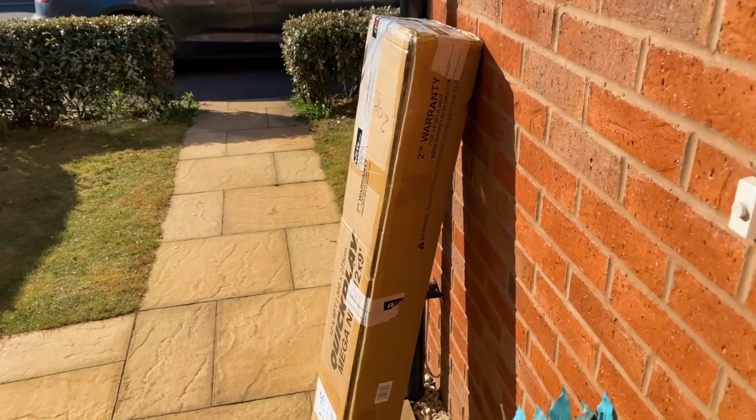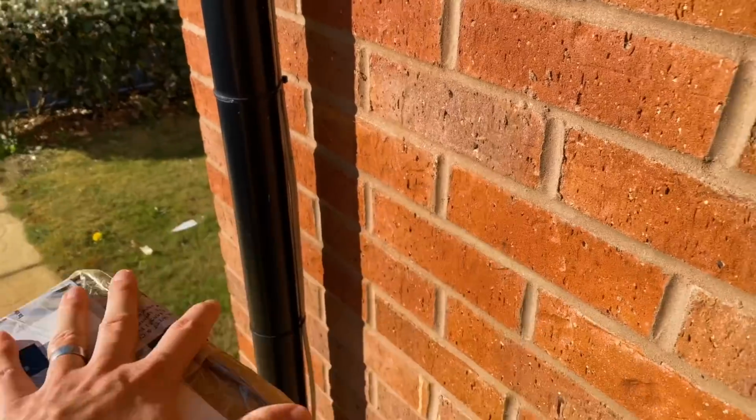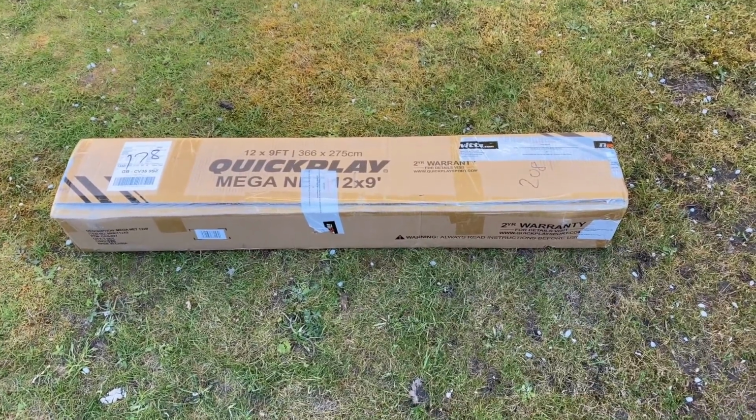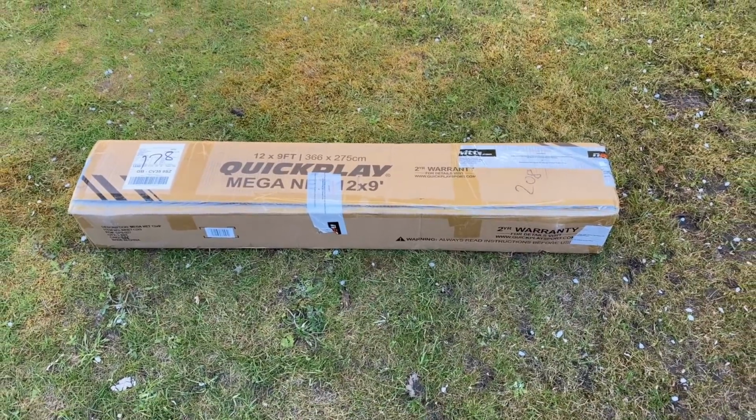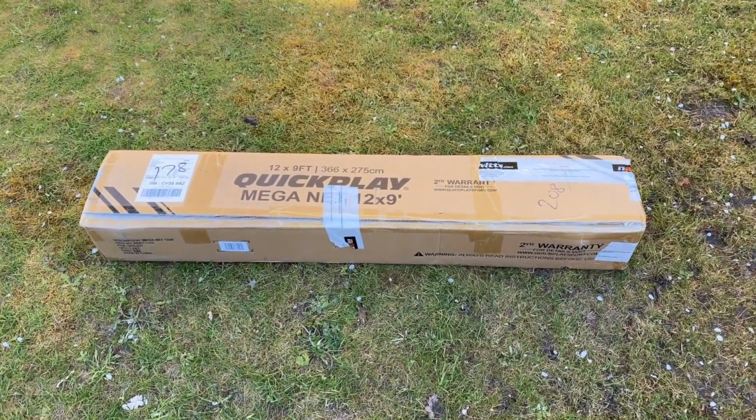And here it is. And there it is. So it's a Quick Play Mega Net, 12 feet by 9 feet. Now I'll tell you the story about why I got this one. So when I started to try and order nets, it just became very apparent that no one had any, and they were all out of stock. It makes sense really, because all the golfers who miss playing golf have been ordering them for their back garden.